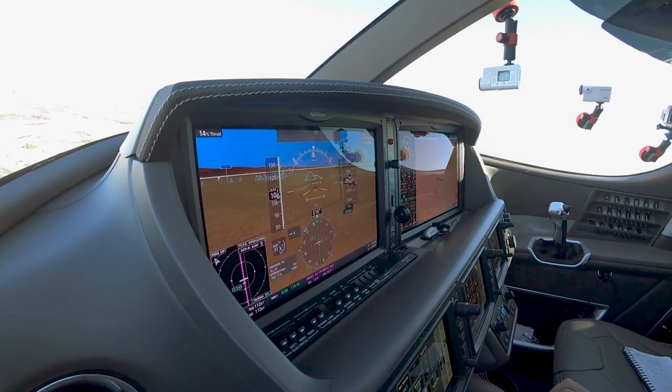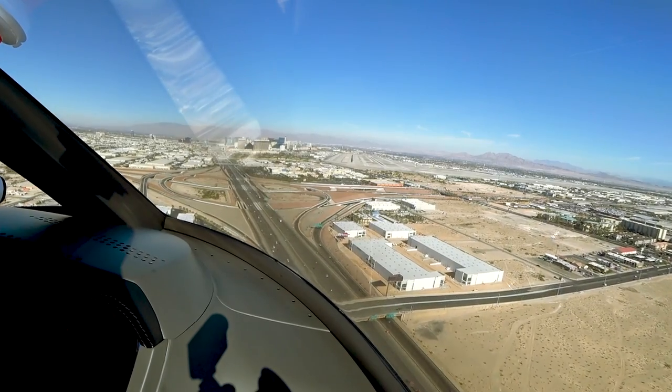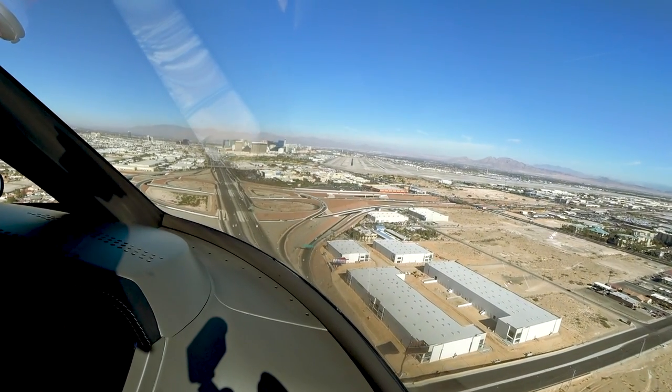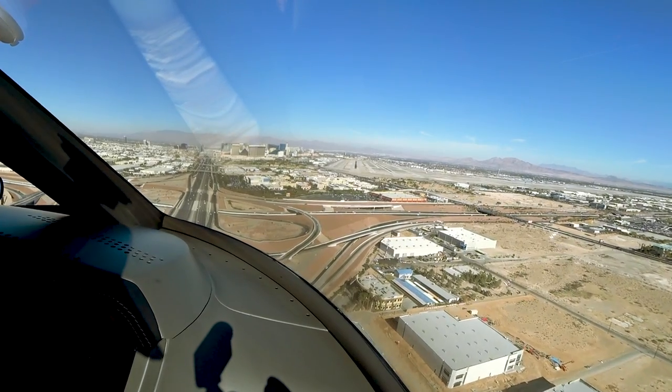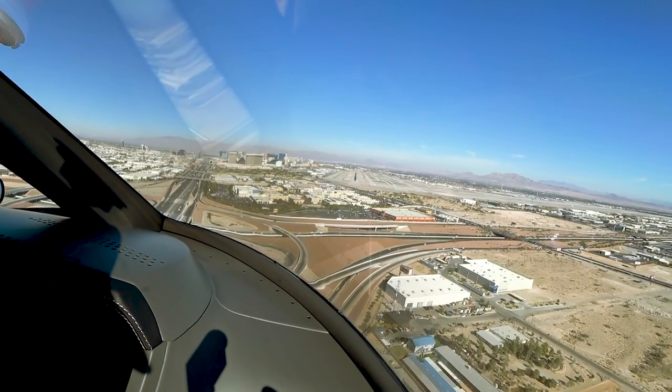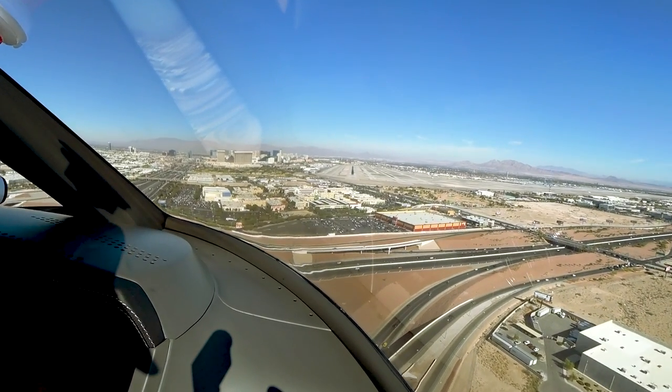Alright, that's good. Now we'll get back to ref plus 10. There's where I want to be. 500. Alright, gear down, 3 green, flaps 100, the diff is coming down. We're looking good. We're clear to land on 1 left.